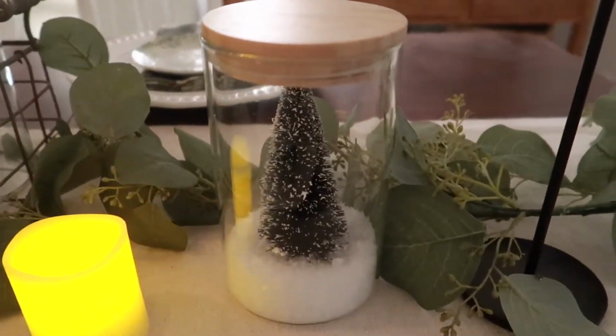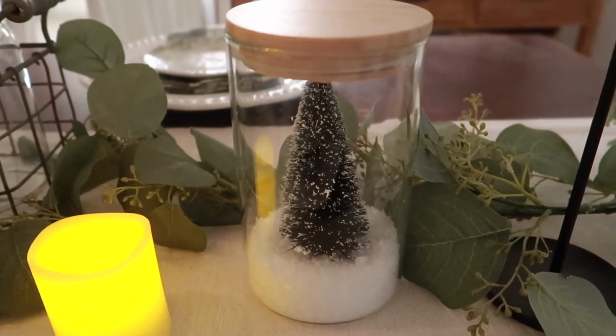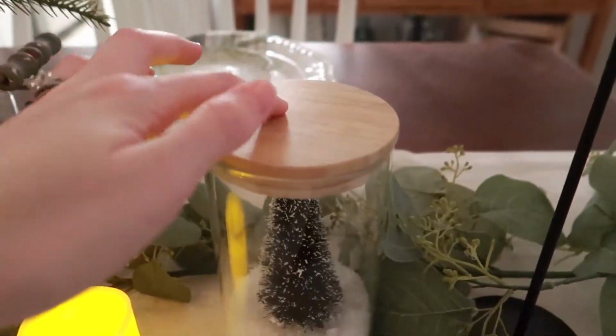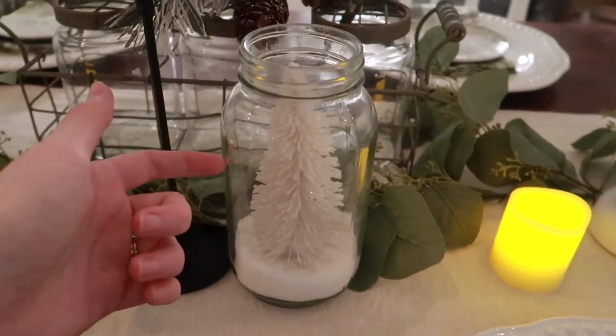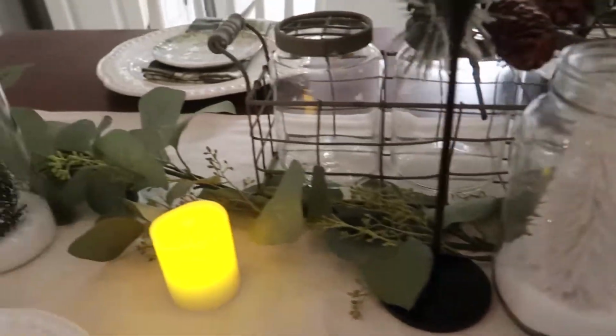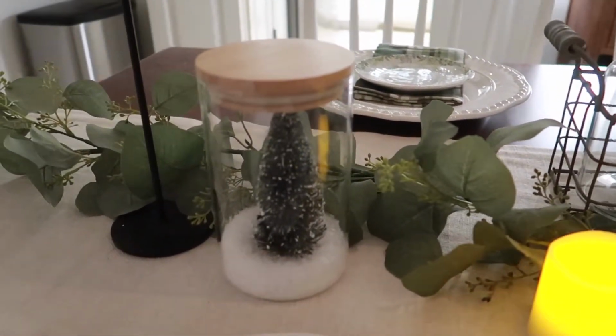And then in these little jars, I just put some of that fake snow in my bottle brush trees, and I love the wood lids to these jars. And then I added this one from last year. I don't have a lid for it, but I still think it looks cute. And then another one with the wooden lid over here.